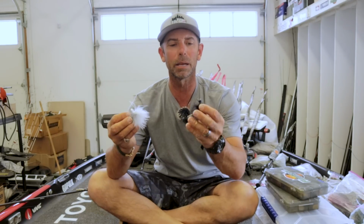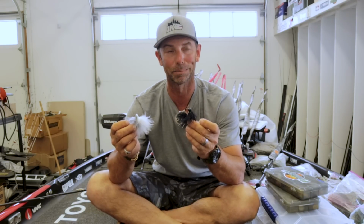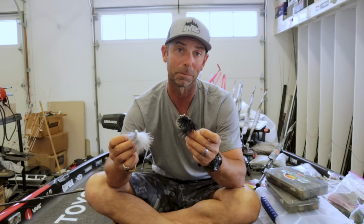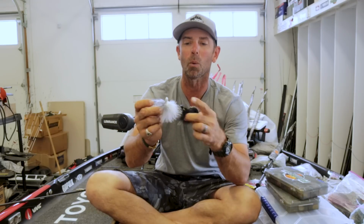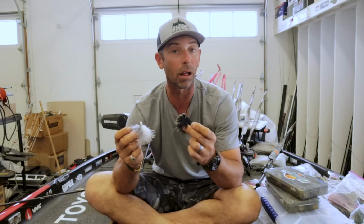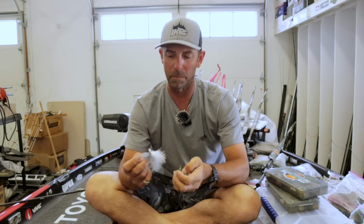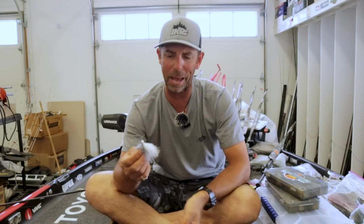Guys, the sleeper panic box bait is the hair jig. And this has been in there from day one. I honestly carry 3 colors. I carry brown, white, and black. And it's a great bait for when that bite just tightens up.